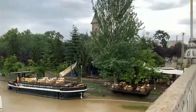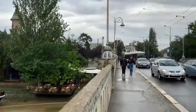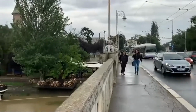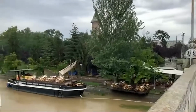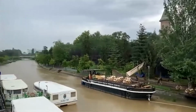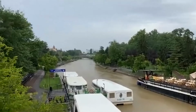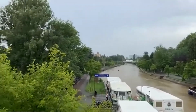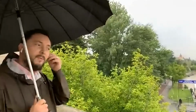The Josephine area that my colleague described only moments ago with the Spotlight Heritage is to the south of us. So the Bega is actually dividing the different quarters of the city. We have the Josephine, the Cetate quarter, the Fabrik quarter, which was the old industrial area. They were all somehow connected by this river. As you can see, it started raining again, so we are a bit unlucky with this weather.